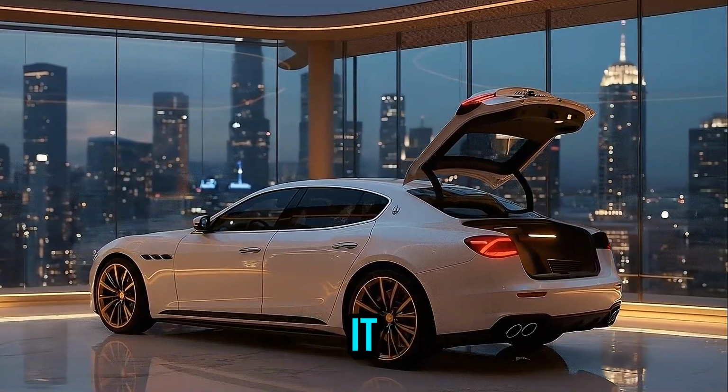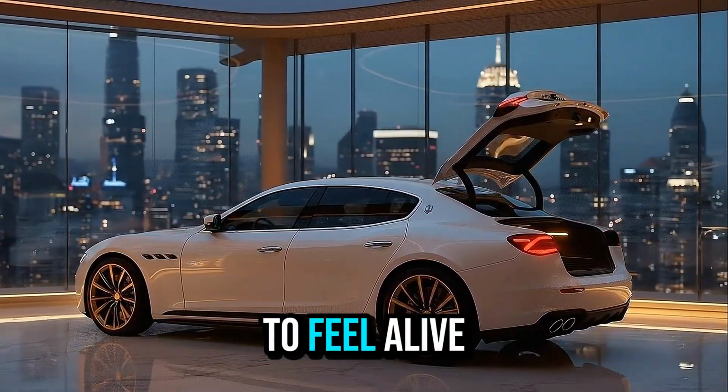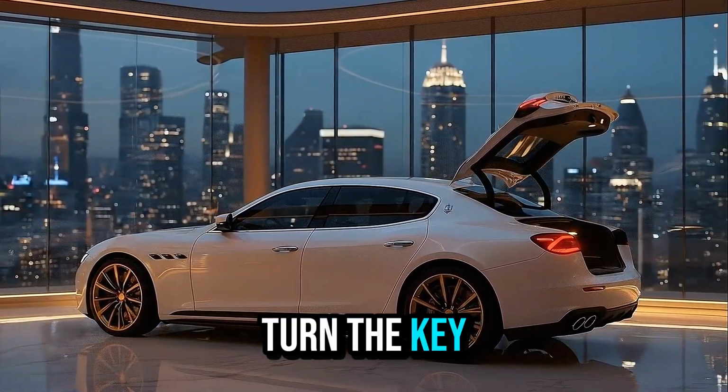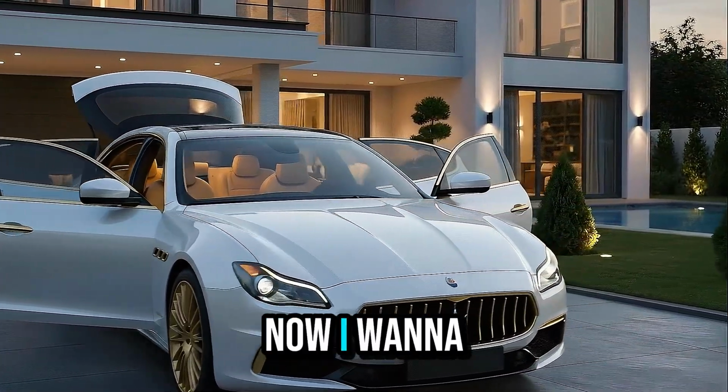So should you buy it? If you want flawless efficiency, look elsewhere. If you want to feel alive every time you turn the key, this might be the only sedan left that delivers that spark.